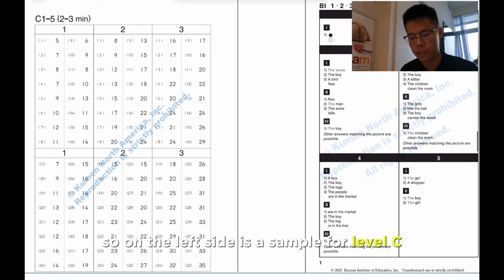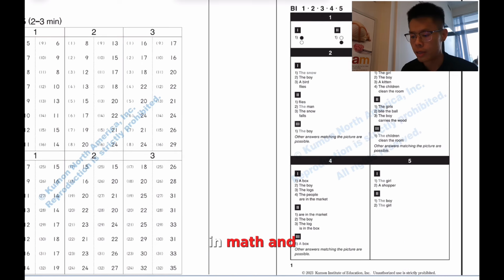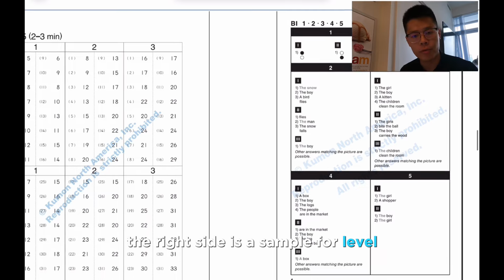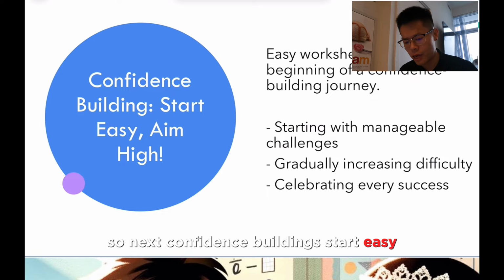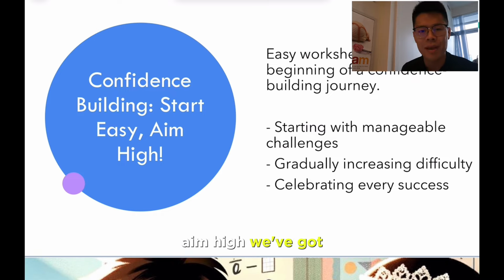On the left side is a sample for level C in math, and the right side is a sample for level B1 in the reading answer book. So next, confidence building: start easy, aim high.